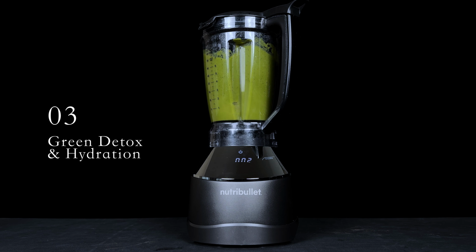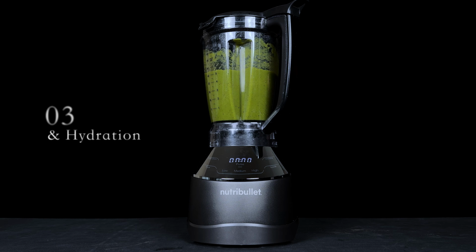Each of these smoothies supports a different side of skin health, from hydration and antioxidants to digestion and inflammation balance, not through extremes, not through restriction, but through simple ingredients used consistently over time, because glowing skin is rarely about one miracle product or one perfect habit. It's usually the result of many small things working together every single day.